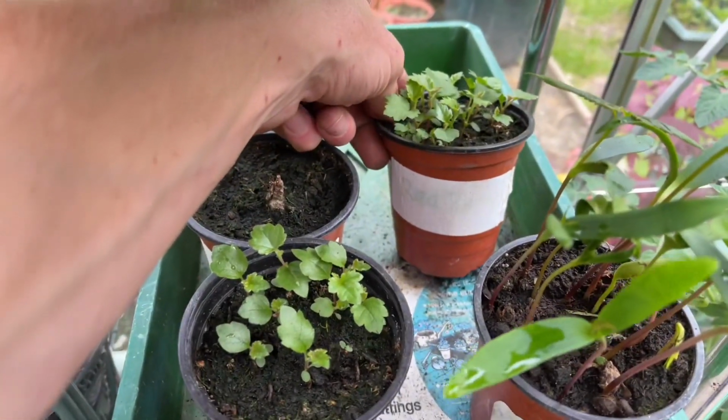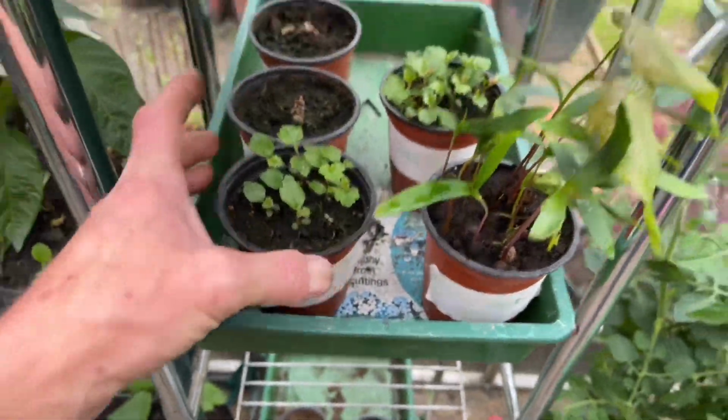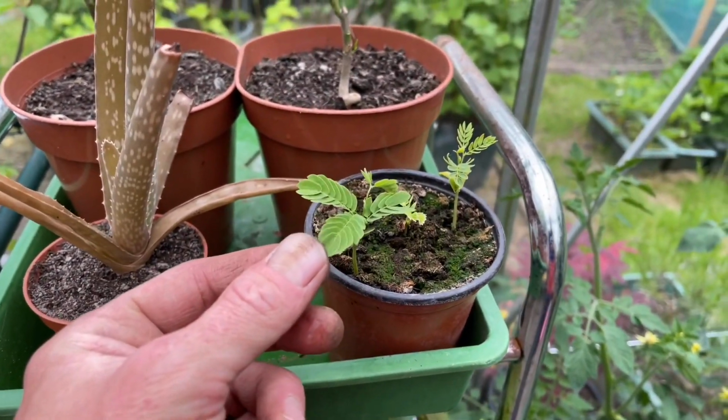That's red birch, and just about to see on there. So the labels aren't great there. They don't stay on there long. This is a silk. These are silk trees.